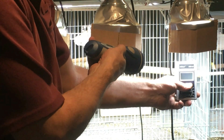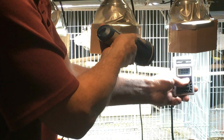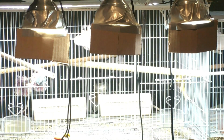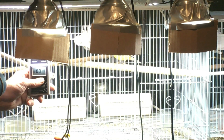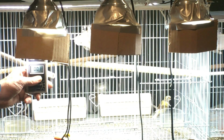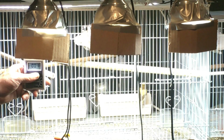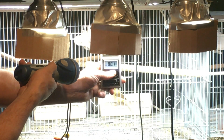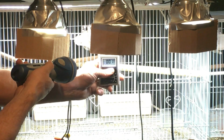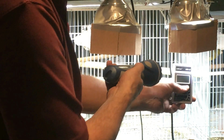Home Depot bulb, as would be expected, UV nothing. But let me show you something. As I get closer to the bulb, I'm almost touching it now. It's picking up a tiny little bit. Tiny little bit, as I almost touched the bulb.